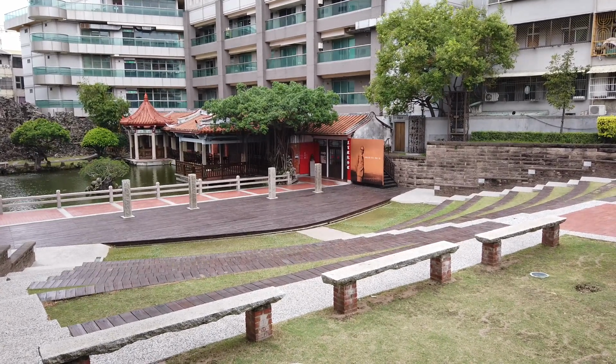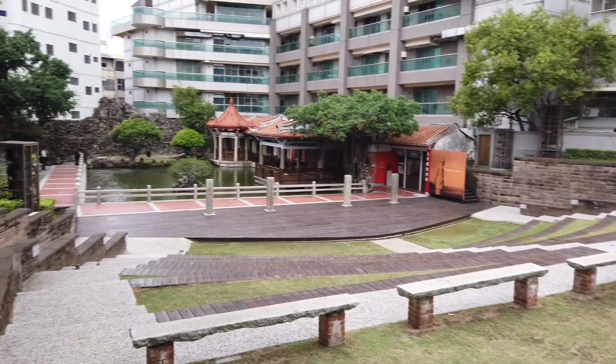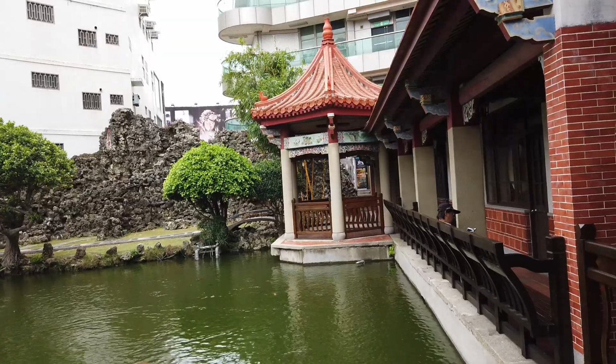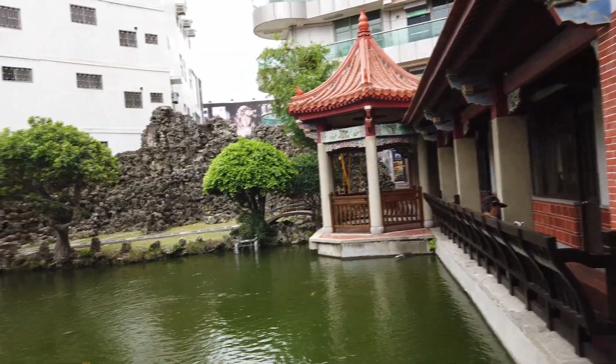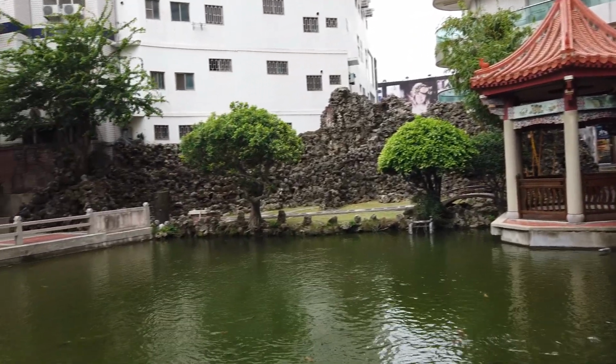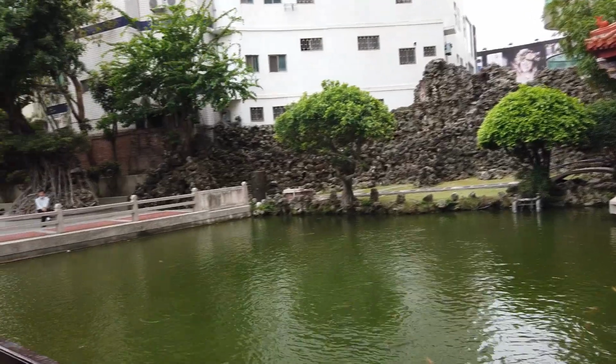Additionally, there is a Japanese-style restaurant which is converted into a tourist information center. There's a big pond here with probably over 1,000 koi in it. There's been a lot of rain last night. The water's kind of murky, so it's a little bit hard to see them.